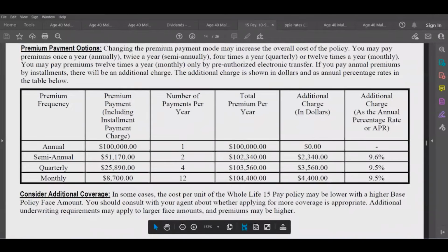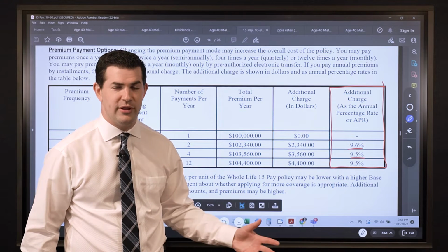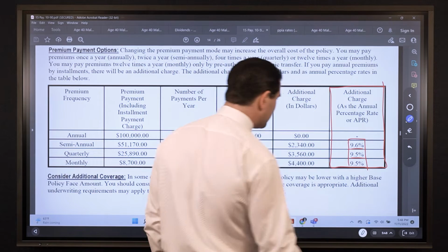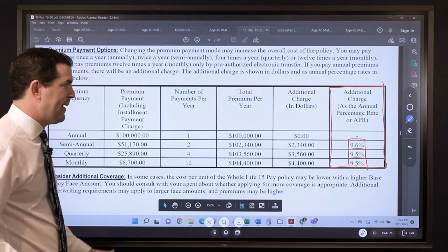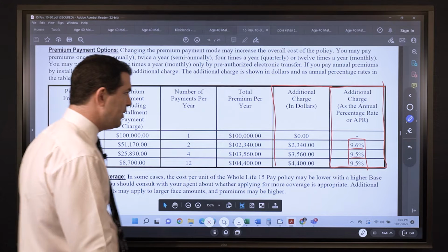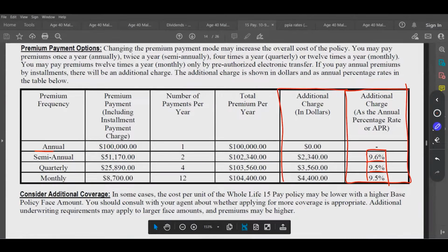So if you saw this under premium payment options, what would you think here? Tell you what I would think if I'm a consumer. There's no way I'm paying anything other than annual here. However, if I'm going to pay it monthly, those fees are good to be aware of, but what's more helpful is the actual dollar amount, which if we look immediately to the left of that, we see the additional charge in dollars here. So for example, if you're going to fund the full $100,000 up front, what do I see? The number of payments I make over the course of the year is 1 at the beginning of the year, and the net dollar amount is $100,000, and there's no fee for that. That's why I see 0 in additional charges.